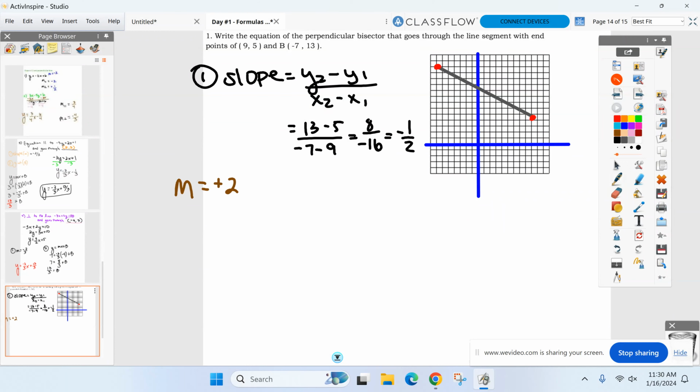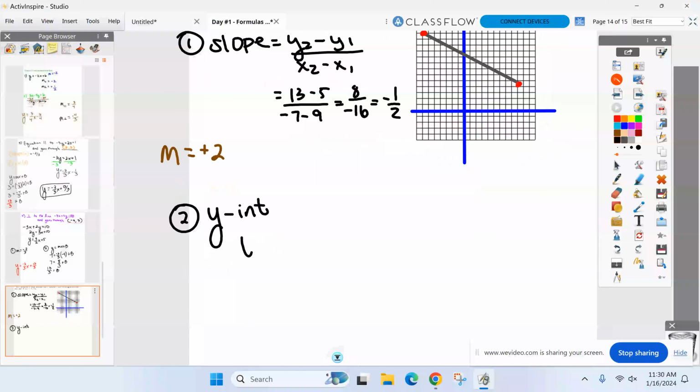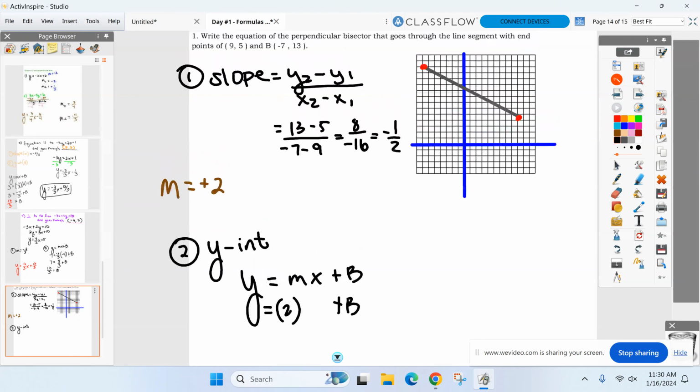All right, let's talk y-intercept now, kids, because I don't want you guys to fall into the trap. I am still going to use y equals mx plus b. I'm still going to use that and solve for b. And we know our m is 2. Now what do I plug in for y and x? I don't want to plug in these two coordinates. Remember what you want to plug in for y and x.